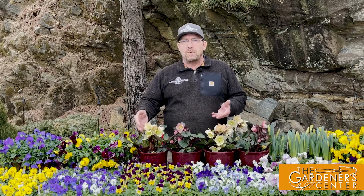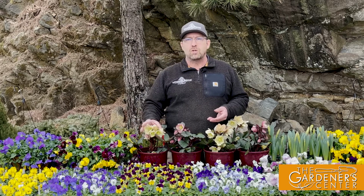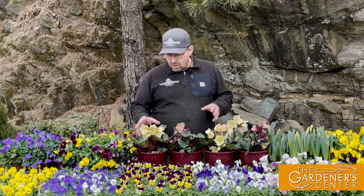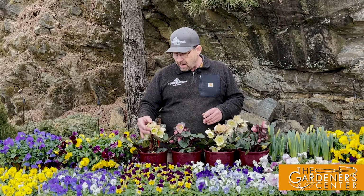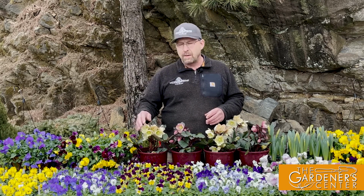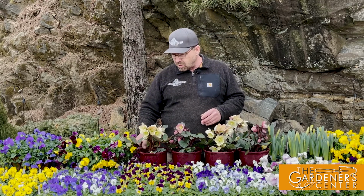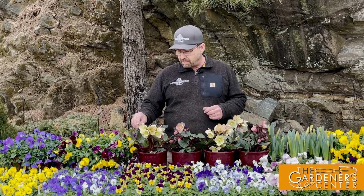They sometimes bloom in December, even January, depending on the weather. Common name is Christmas rose or Lenten rose. A lot of times you'll hear them called that. So number one, they flower really early. Number two, they're kind of a good pollen source for early pollinators. Not a native, but a good pollen source. They're also perennials, so they come back every year.